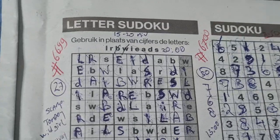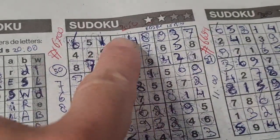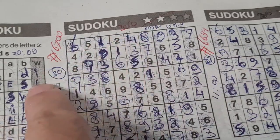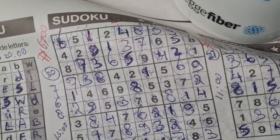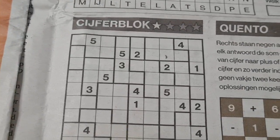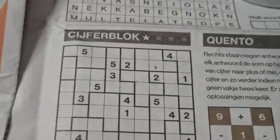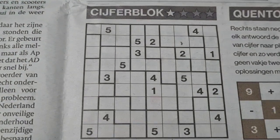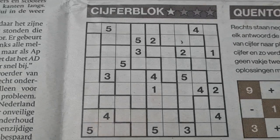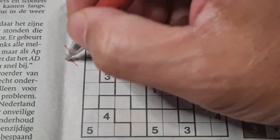I've already solved two puzzles, the letter Sudoku and the 2-star Sudoku. Well, it's actually a 0 stars because it has 30 printed digits. And so one puzzle is left, the Tectonic with 1 star. And this one will be number 6701.